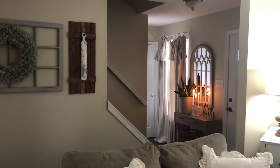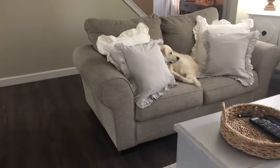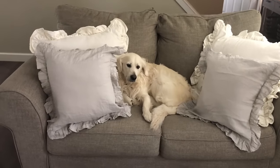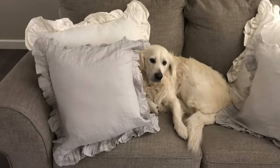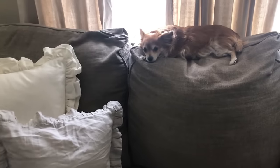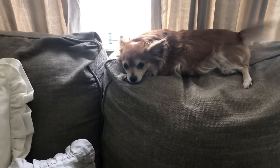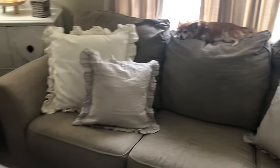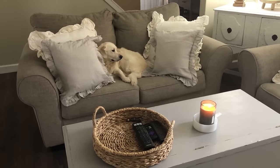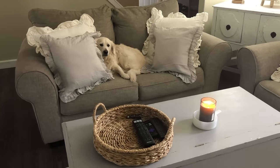So right off of the entryway is our living room, which the dogs tend to take over. This is Bryce. He looks like he's smiling and he's half asleep. And this is Maggie. Hi, baby. There's your little tail wag. So these are our dogs. They're the main reason our house is usually a mess because there's toys and dog hair everywhere, but we wouldn't have it any other way.